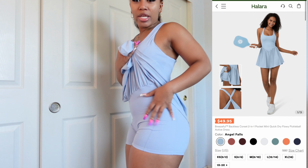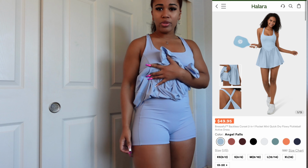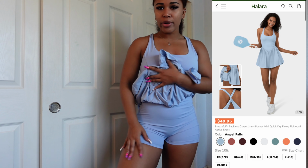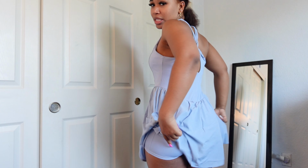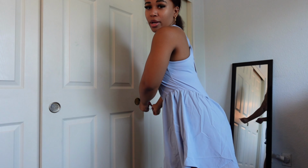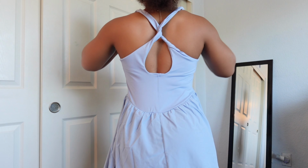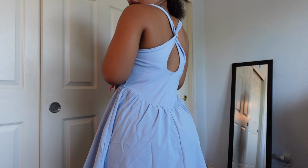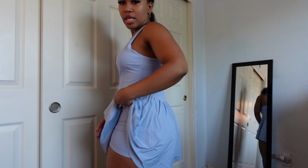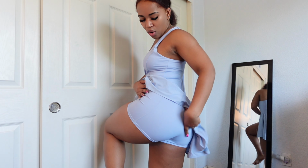They have shorts underneath that are really comfortable. They're not rolling up or anything. So for all my girls out there who play tennis, or maybe I could probably go golfing in this, this is perfect for you guys. This is really cute. And then it crosses over in the back. Yeah. And then the shorts underneath are not see-through at all.